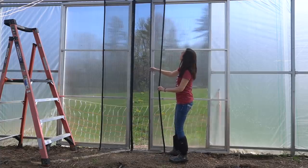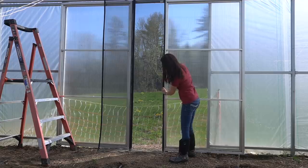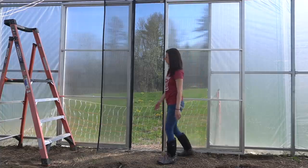And I'm just doing it for the one side over here just to see before I go and order another one. So I just had to open the door. So close it up. And it's long enough so there isn't a gap under the door.